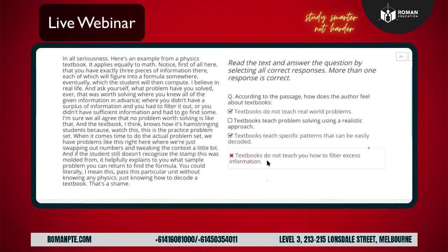Multiple choice question. I'm not putting that much effort on these questions because, as I told you, they are not that important. According to the passage, how does the author feel about textbooks? Now, this guy did the exact thing I told you in the class. Just choose one option, although this option is not correct. So what happens in the test? When you choose one option and that is incorrect, you get 0. If this option had been correct, you would get 1. Never select more than one option if you're confused.